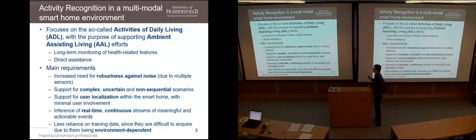So in that context, in that specific subset of the whole activity recognition area, we found that there are a set of requirements that are more important than others. First of all, when you have multiple sensors, it becomes more and more important to be robust against noise rather than having simple sets of sensors.